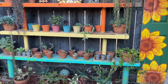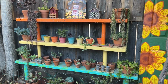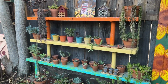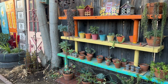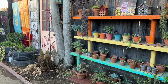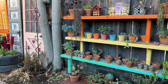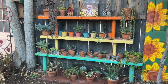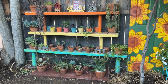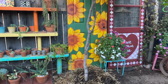I just got 3 benches and I stacked them one on top of each other and painted them. I have a very small house and a very small yard. My house was built in 1935. The yard is really, really tiny. So I try to make the most of what I have, and I don't have any room for a greenhouse or anything fancy like that. So I have to improvise.